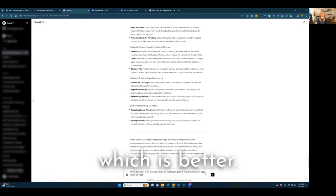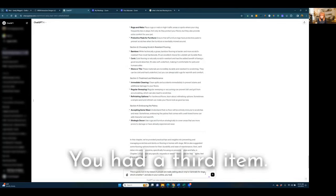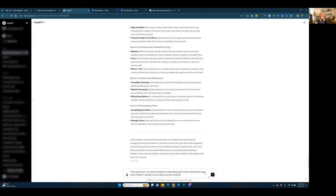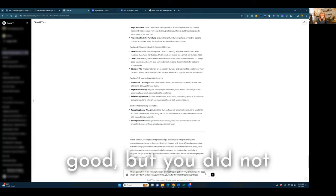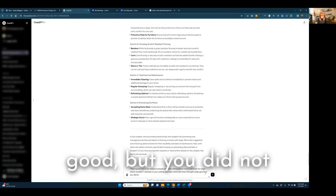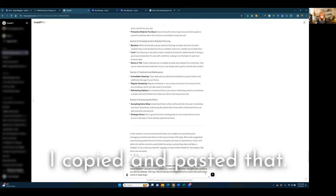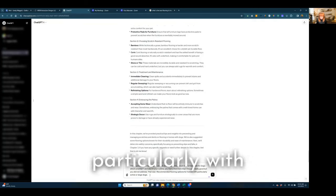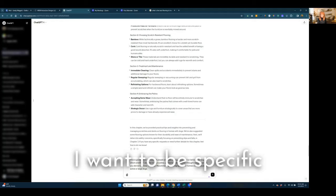Which is better. And also, in your outline, you had a third item that I thought was really good, but you did not address. That was, and then I copied and pasted that: recommended flooring options for homes, particularly with larger active dogs. So now, I don't want to just leave it there. I want to be specific about what I want.